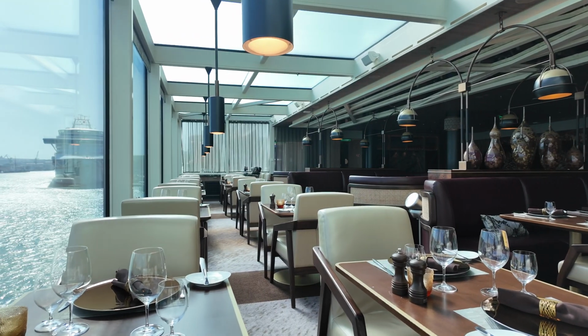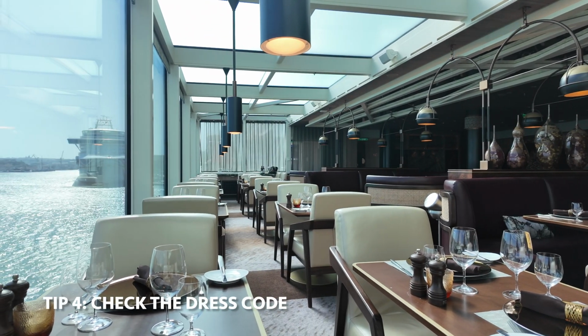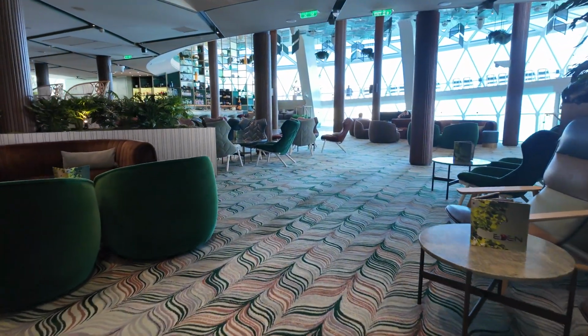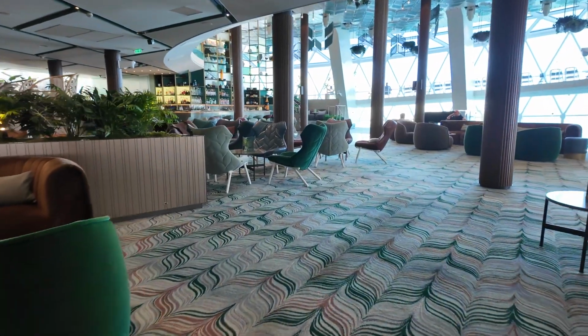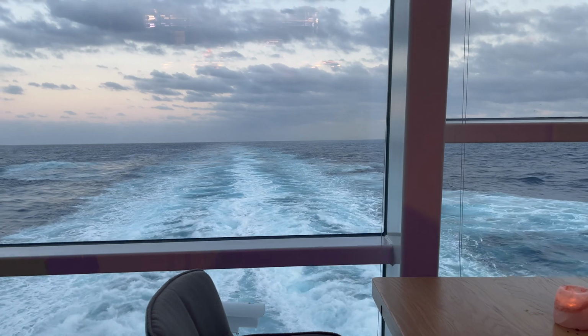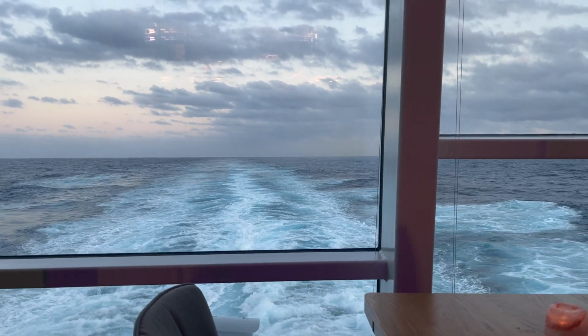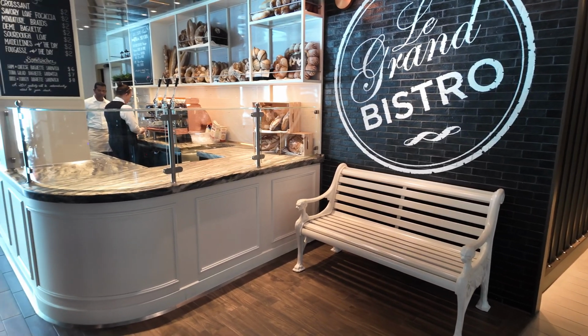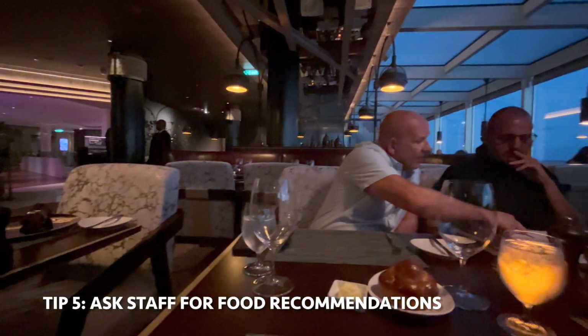Number 4, be aware of dress codes in specialty dining restaurants. It seems to be smart casual in most restaurants, but it was only Eden that really enforced this. Even then, it was a bit hit or miss, with some being allowed and others being questioned about their attire. In Eden, smart trousers for men seems to be the acceptable dress code, and the dress code for women was far more flexible.